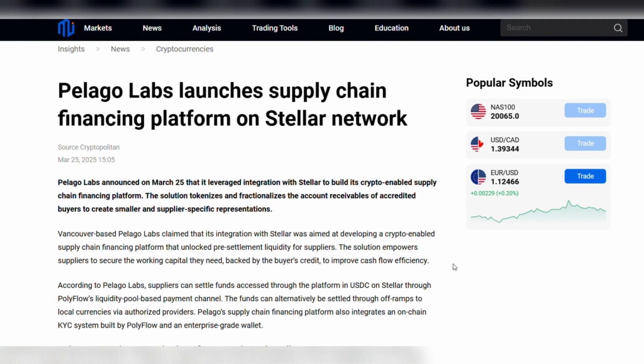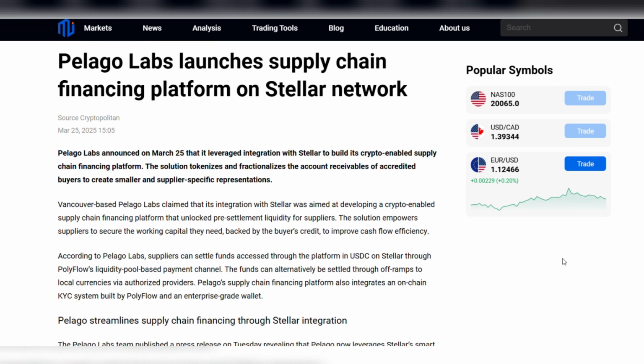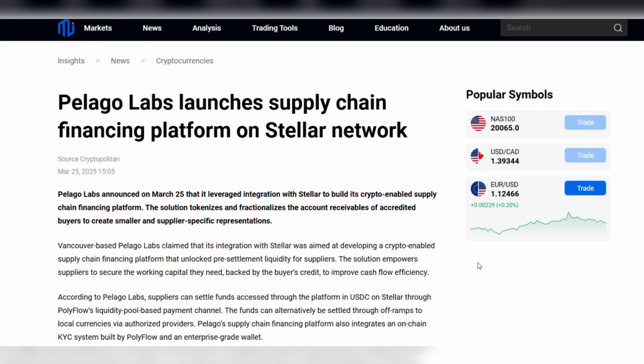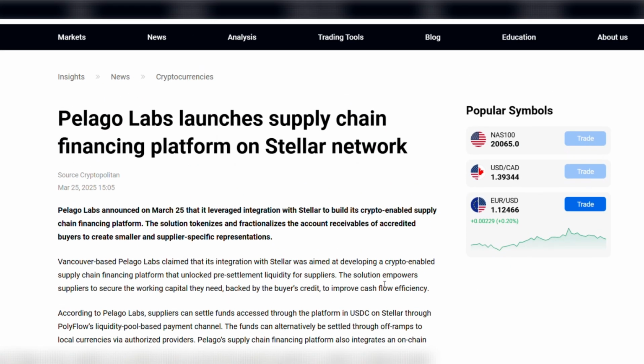That's the kind of real-world utility that gives XLM its legs. It's not just about speculative hype. It's about institutional-grade solutions that make cross-border payments seamless, reduce friction, and slash transaction costs. As traditional finance firms start to realize they can tokenize their assets and settle payments with near-zero fees and instant finality, Stellar will become the go-to solution in the $10 trillion trade finance market. This isn't pie-in-the-sky optimism. It's economics at work.